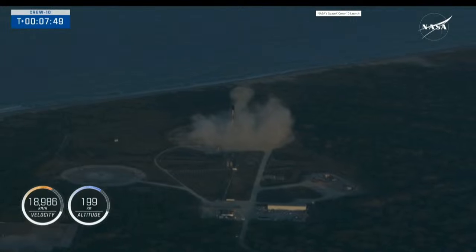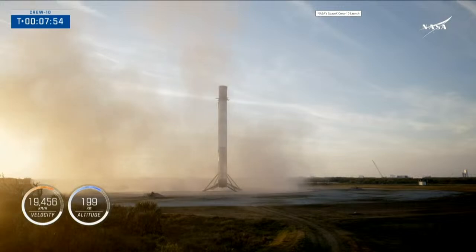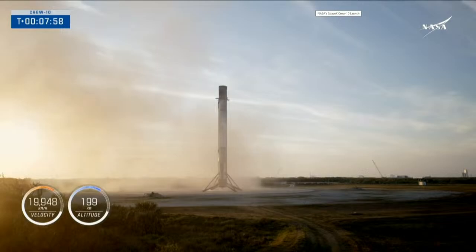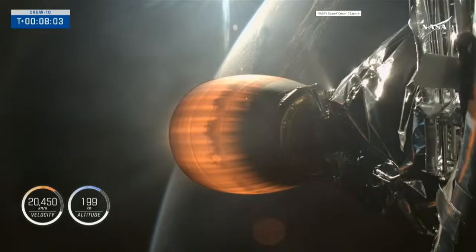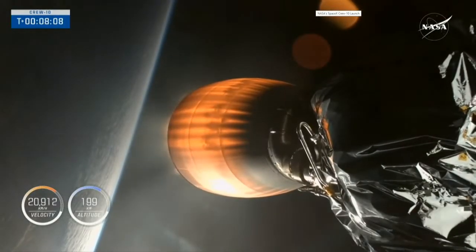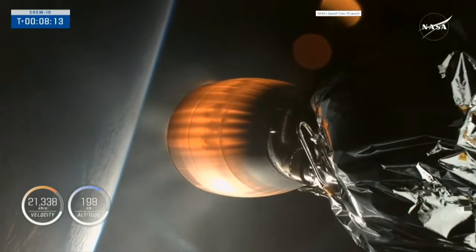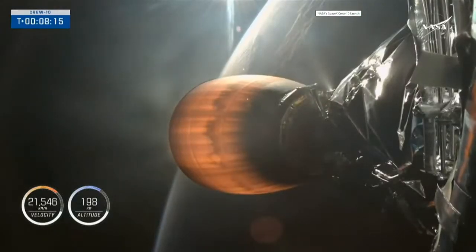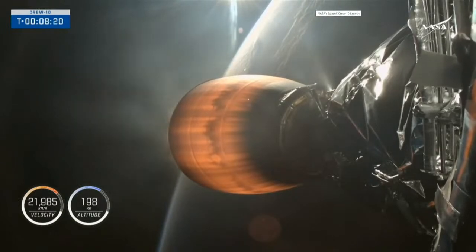And the crowd here is excited to see Falcon 9 touch down on landing zone 1. And now that the first stage has made its way back to Earth, we're about a minute away from the second engine cutoff, which we're expecting around the 9-minute mark of today's flight. We're continuing to get good call-outs, and Dragon and all of the systems on the vehicle are performing as expected. Just over 8 minutes into today's flight, traveling more than 21,000 miles per hour.